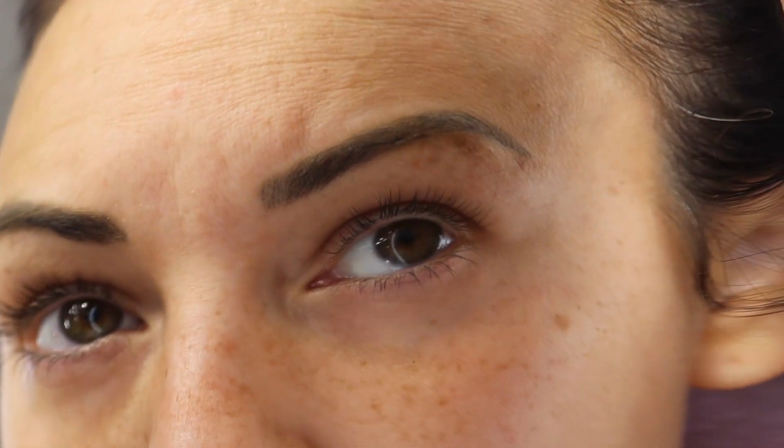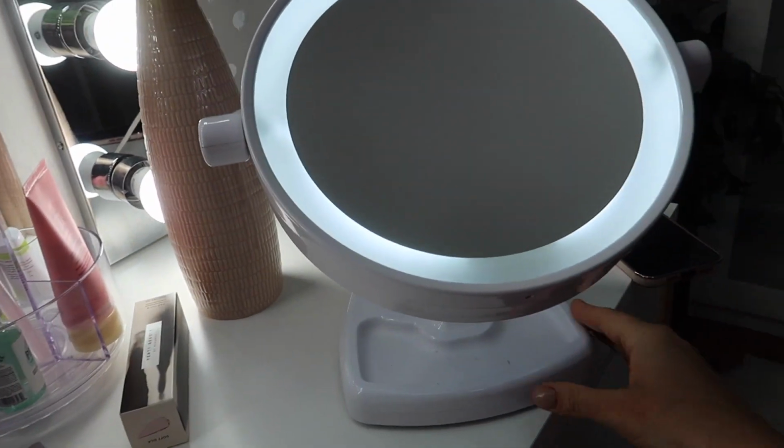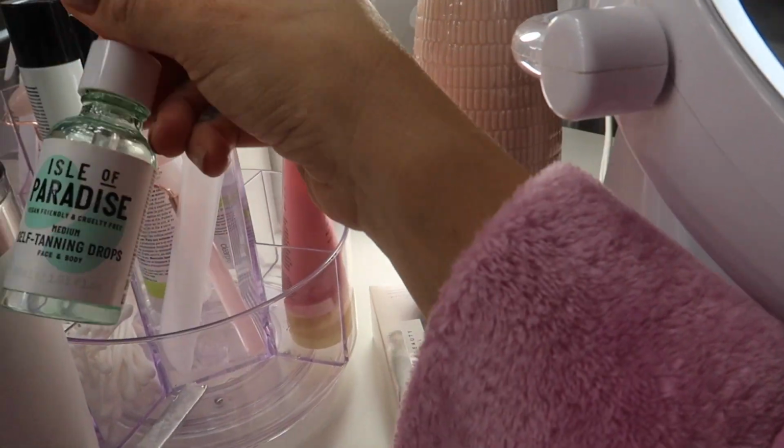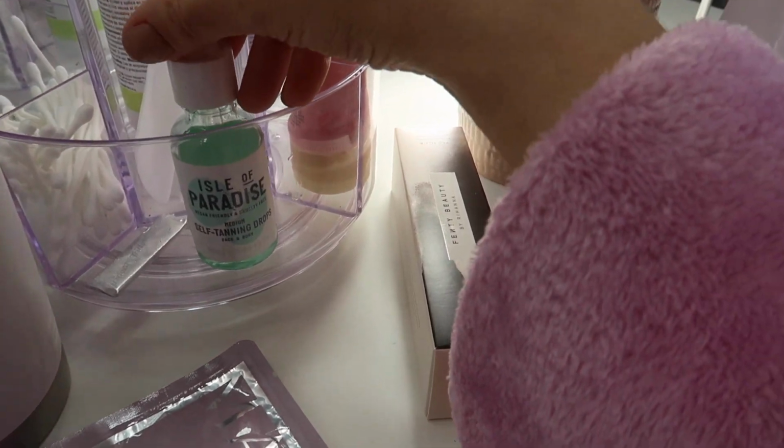Let me see if we can see. Can we see each other? Look at that brow. Look at those little baby hairs. We gotta clean them up. Anyway, so cool. So we're gonna get into business here and pamper our skin, and then I'll end with moisturizer and I'll do my tanning drops just to give some warmth to my skin.